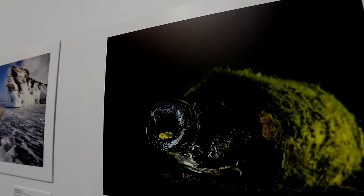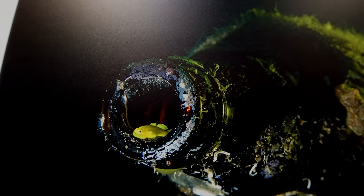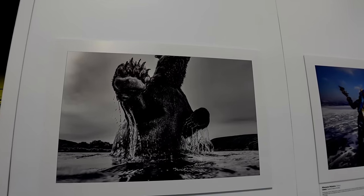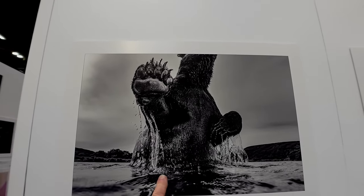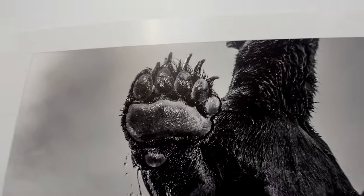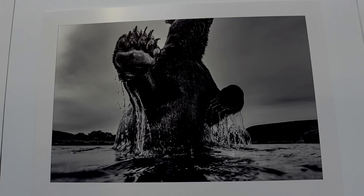Some of these pictures are spectacular. Look at that. This definitely leaves it to the imagination. Look at that bear. Whoa, you can't see his head, but you can see his paws. Look at the size of that. Wow, let's come back out on that picture. What a great picture.